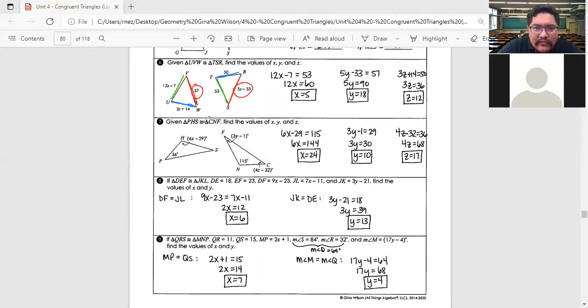So let's go ahead and do the first one. So values of x, y, and z. All right, so I'm going to just keep the colors I have, not from the last one. I'm going to start with the color I already have, which is green. So green will be x. So let's look for x. Where is x? Right here.